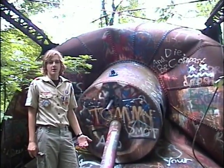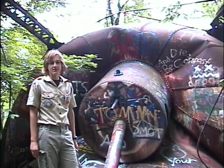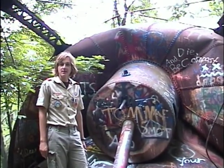Now we're in the backside of the water tower. My Eagle Project is going to be to dismantle and haul off the pieces of steel from this tower. It's going to be a challenging project. Will you help me with it?